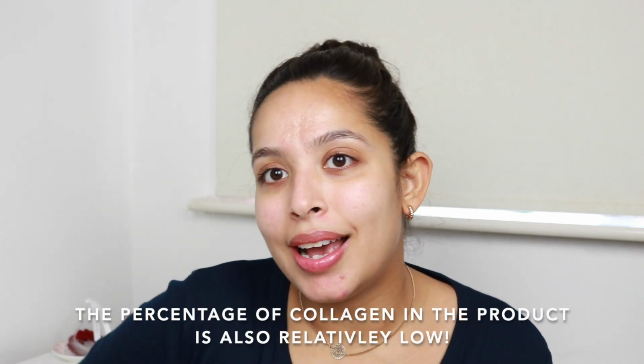With regards to the collagen, that's going to help moisturize the skin, but it's not going to help induce collagen production. That is because collagen has large molecular weights, which is too difficult for our top layer of skin to absorb. So from reading off the website, I'm expecting the foundation to be very moisturizing, not cakey, and to be lasting through the day pretty well.